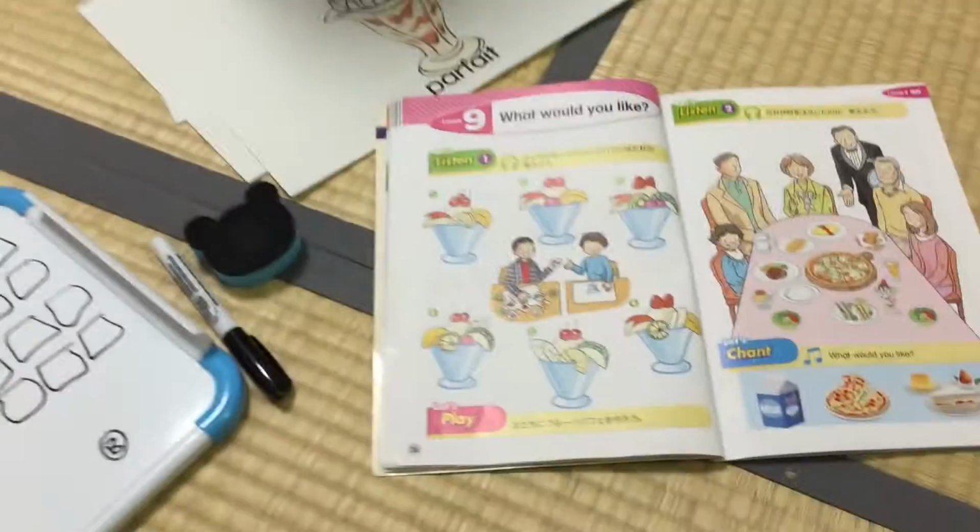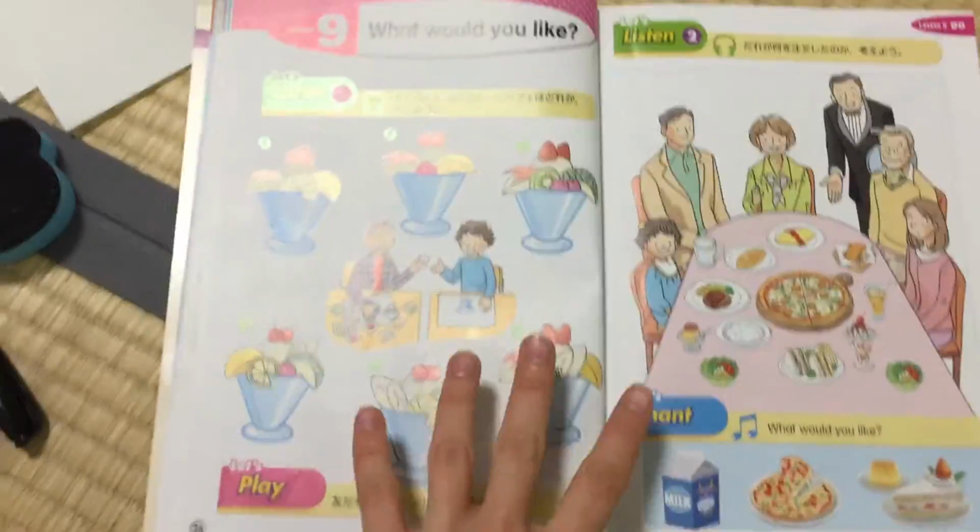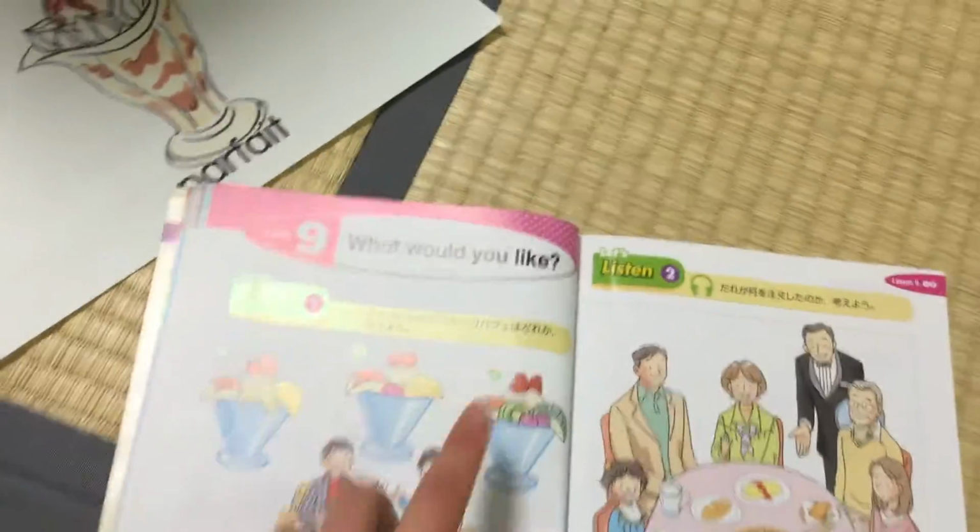I guess once you do this a few times, if you still have hours that you have to teach, you can teach your own lesson. Like it could be a Jeopardy game or whatever. But for this lesson, this is maybe hour 2 of doing it, so the second time teaching it in the classroom. Anyways, okay, so the lesson is, what would you like?